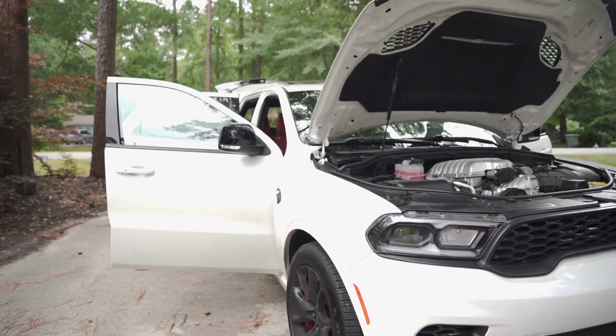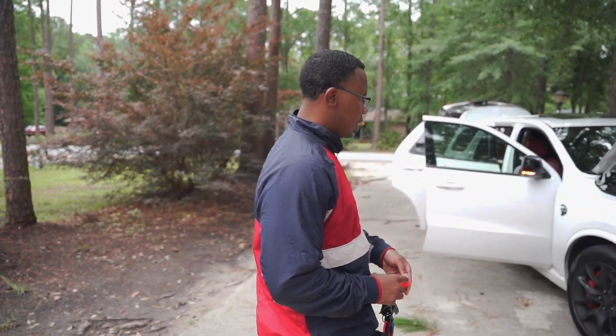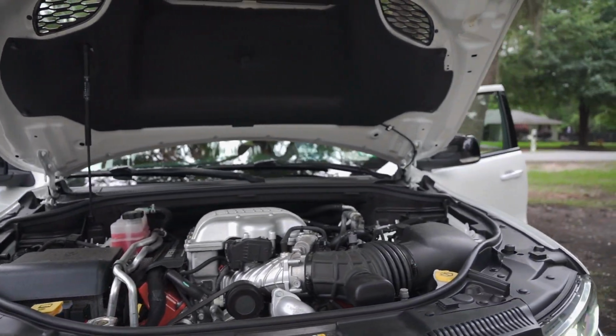So it's like the little things. Like I'm really big on lights. I love how lights look on the cars. So even the turn signal is integrated, instead of just being on the bottom, it's top and bottom, and that's really my biggest thing.